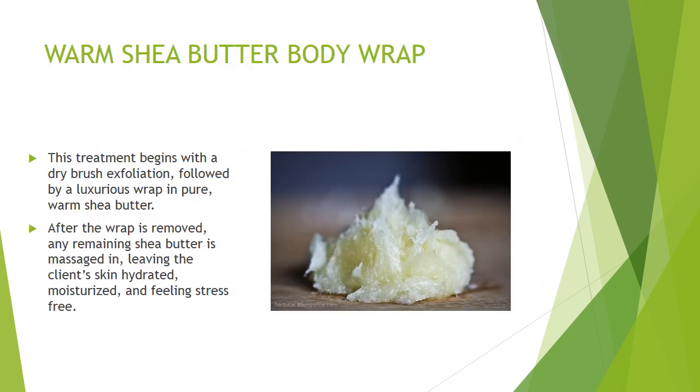Warm shea butter body wrap. This treatment begins with a dry brush exfoliation, followed by a luxurious wrap in pure, warm shea butter. After the wrap is removed, any remaining shea butter is massaged in, leaving the client's skin hydrated, moisturized, and free of stress.